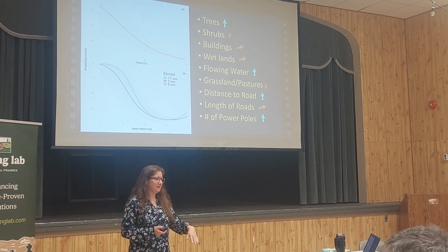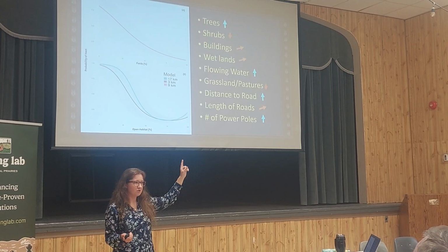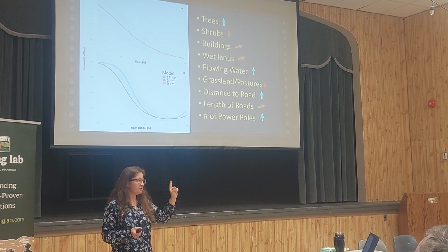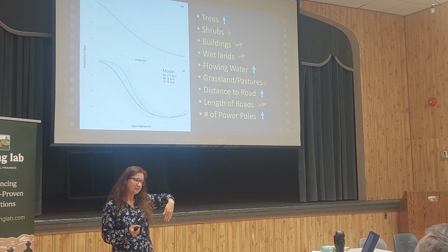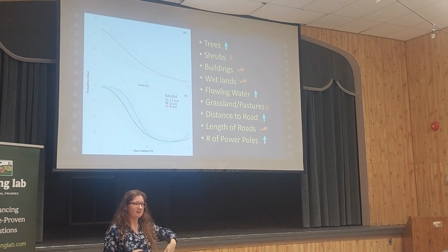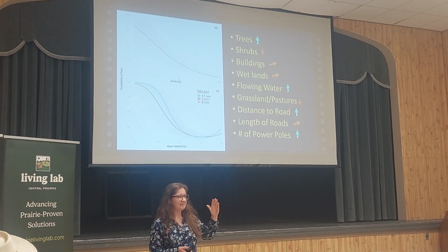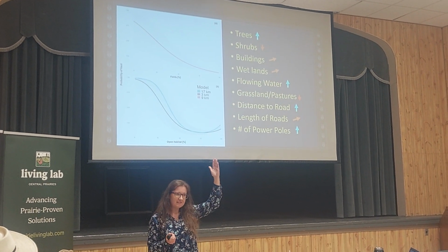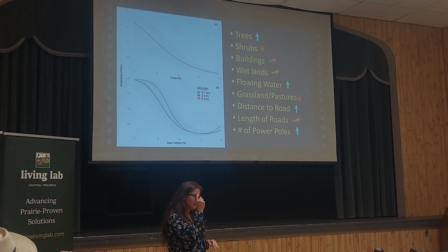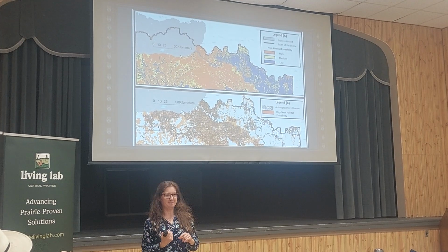So you don't have to memorize all these, but like trees, green arrow, obviously they love trees. More trees, the better. And in Saskatchewan, you rarely get too many trees, because sometimes owls don't like too many trees, but here, as many as they can get. Shrubs, they don't really like shrubland. It obscures their ability to actually catch their prey. Buildings, they like some buildings, and then when you get to a threshold of too many buildings, they suddenly don't like it anymore. But essentially all that back work was to be able to make some fancy maps.